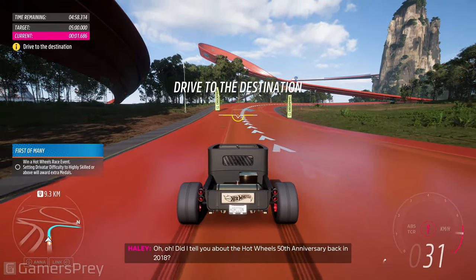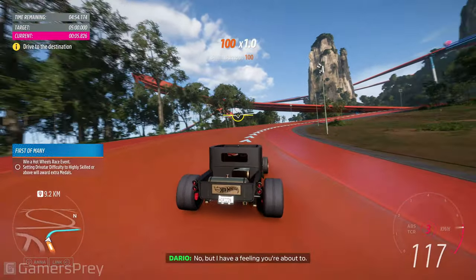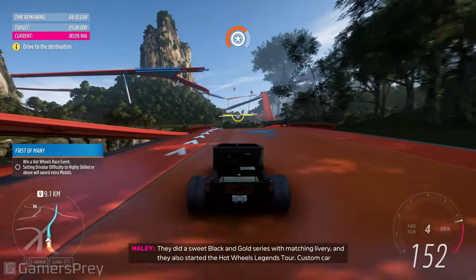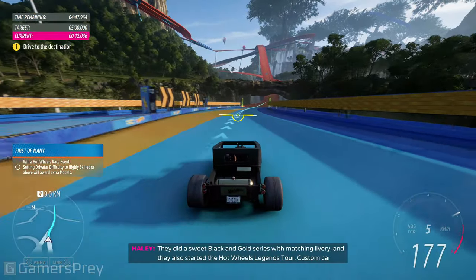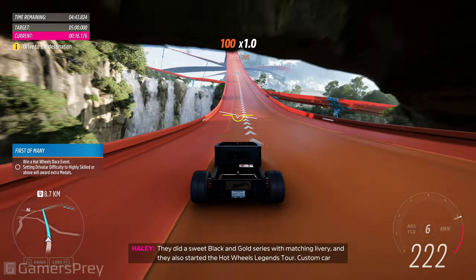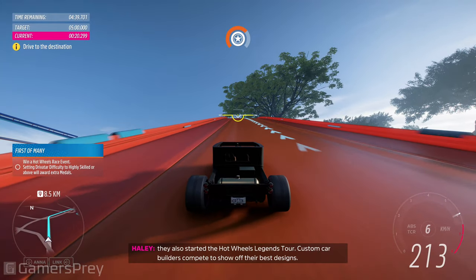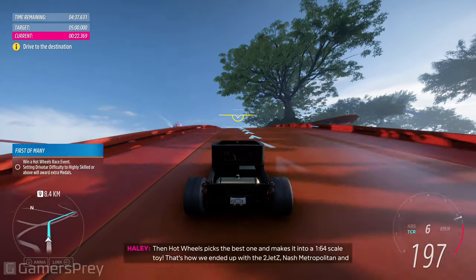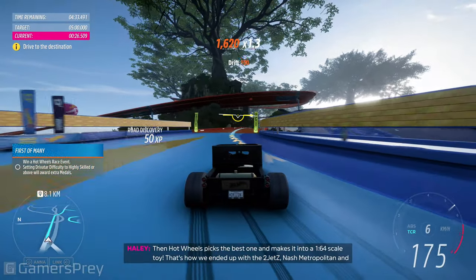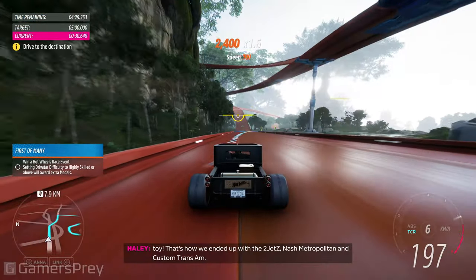Oh, did I tell you about the Hot Wheels 50th anniversary back in 2018? No, but I have a feeling you're about to. They did a sweet black and gold series with matching livery and a whole collection of other 50th anniversary inspired cars throughout the line. They also started the Hot Wheels Legends Tour. Custom car builders compete to show off their best designs. Then Hot Wheels picks the best one and makes it into a 1-64 scale toy. That's how we ended up with the Twin Jet Z, Nash Metropolitan and Custom Trans Am.